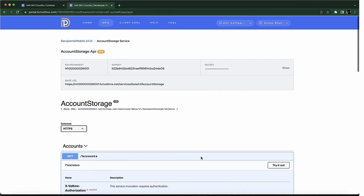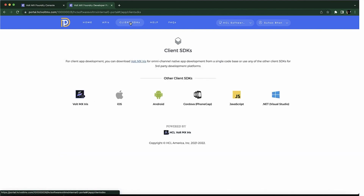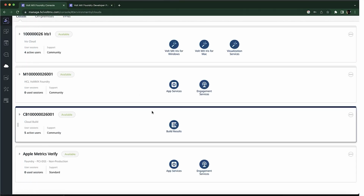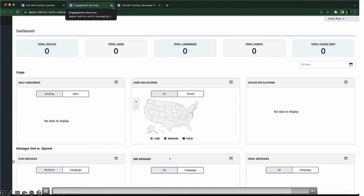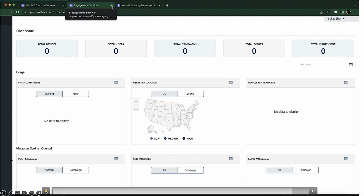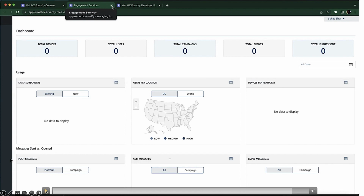So this is showing a client portal, and as we said, you also have different client SDKs if you want to connect to them outside of the Iris land as well. This is showing all the different clouds that are there. If you're using our VoltMX cloud, a similar UI appears for the on-premise portal as well. And here we are seeing engagement services. Engagement, I'll briefly cover this later. It is basically for engaging with your applications, so for sending SMS, push notifications, email, and such.